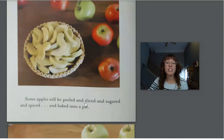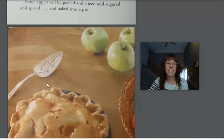Some apples will be peeled and sliced and sugared and spiced and baked into a pie. Yummy, yummy. And here is the end of the pie. They've added a crust on top and it's ready to eat.